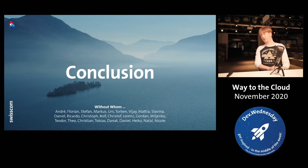And this would not have been possible without a lot of people, the engineers at Swisscom, Google as a partner, Fabian as a consultant that helped us a lot. And I will not name everyone, just the members of the team, Torben, Vijay, Slavina, Chris, Lancy, Ricky, Rolf, all of those people worked on that. And this is, of course, not the work of two people, but the work of a team. Now I would proceed to the questions.